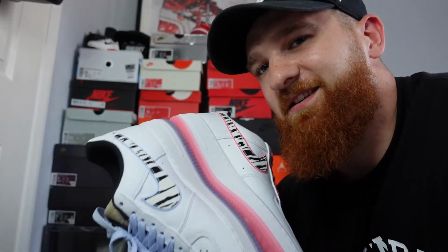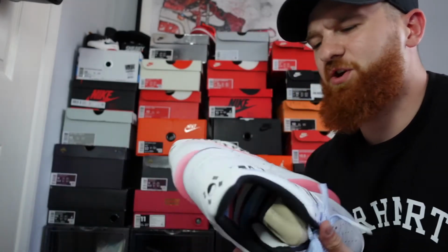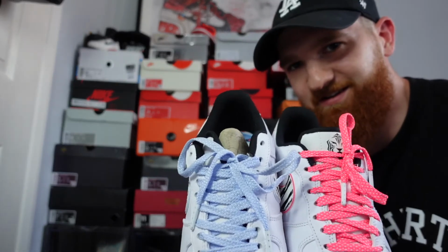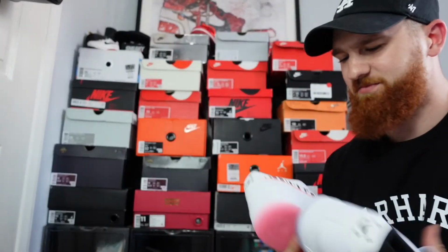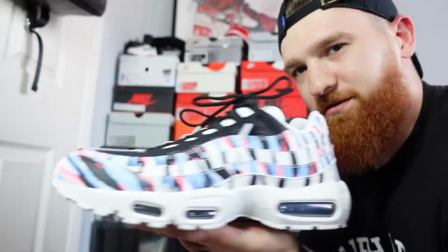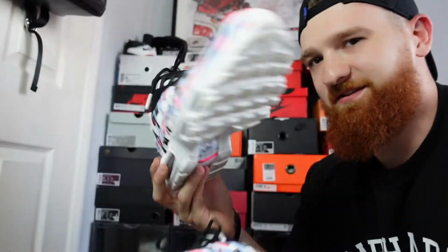Next we have the Air Force One Koreas. Very nice shoe. One's pink, one's blue. Look at that, it's a vibe. Never sure what to wear them with, to be honest, but they're nice. I realised I described every single shoe that I have as nice. The Koreas, but they're 95s.